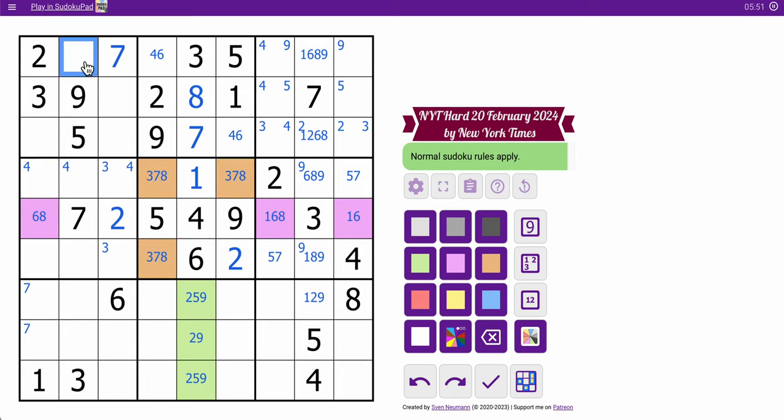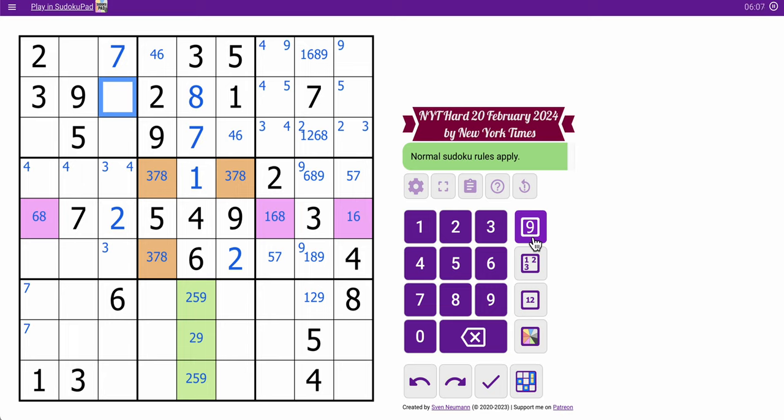Okay, I need 1, 4, 6, and 8 for these 4 cells here. Now, I think this can be 2, 3, 4, 5, 6, 7, 8. Yeah, 1, 4, 6, and 8. Well, this sees 1, 6, and 8. That's a hidden 4.